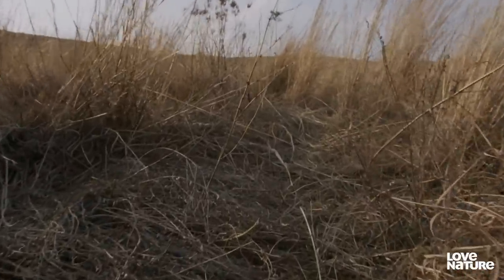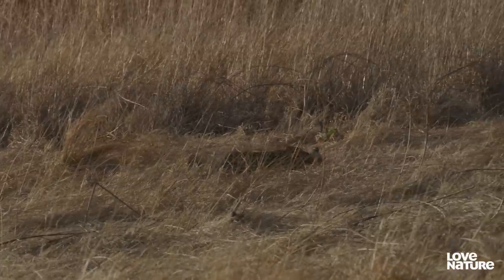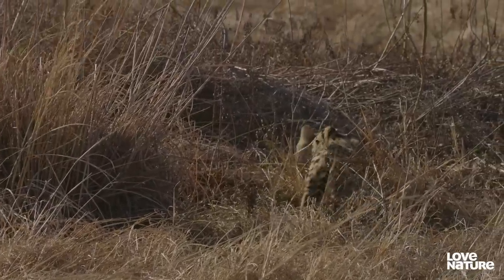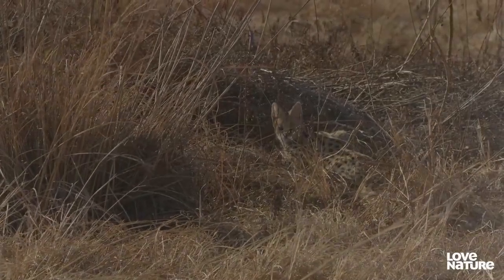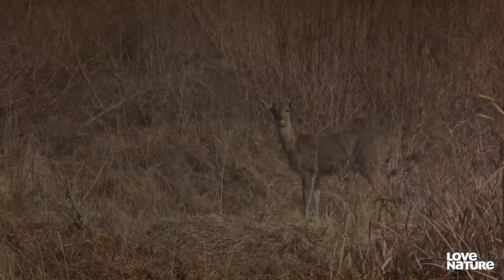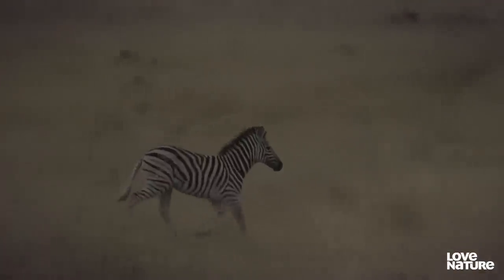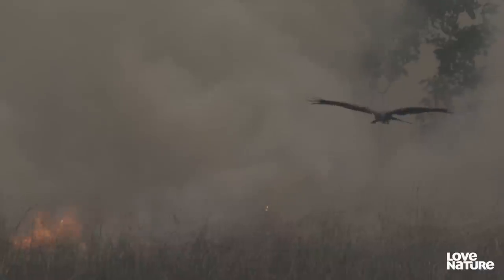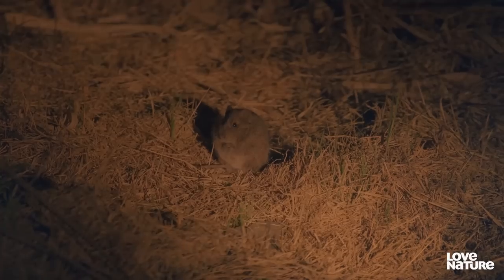It is dusk. Time to hunt. Strangely, the sounds of the savannah have fallen silent, replaced by an unusual noise. The sound is terrifying. And the smell strikes fear in the hearts of all the inhabitants. The animals flee as best they can.